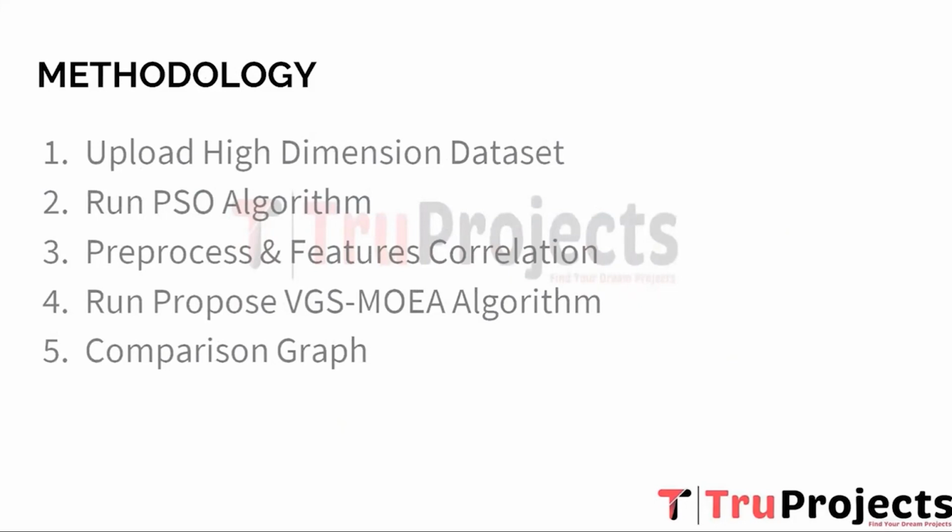Third, pre-process and features correlation. After the PSO algorithm runs and selects the relevant features, the dataset undergoes pre-processing. Pre-processing involves cleaning, transforming, and normalizing the data to prepare it for further analysis. This step ensures data quality and consistency, which are crucial for accurate results.